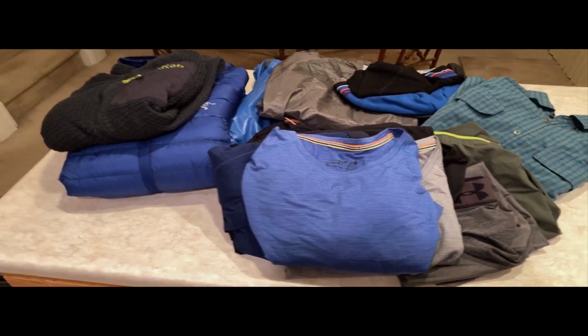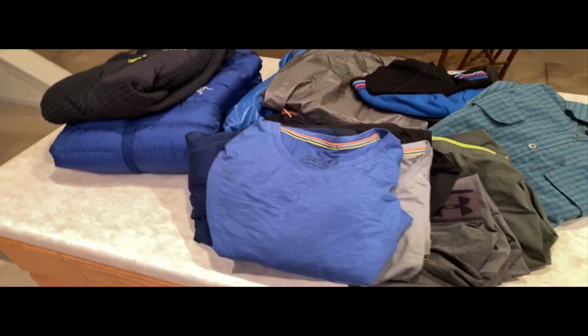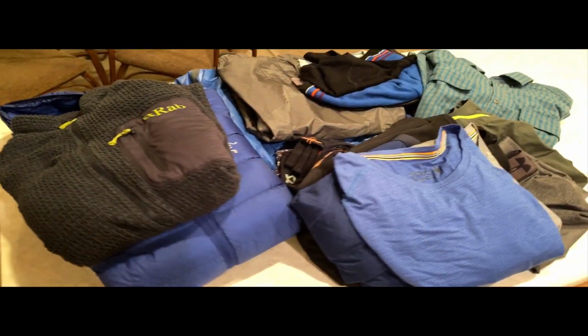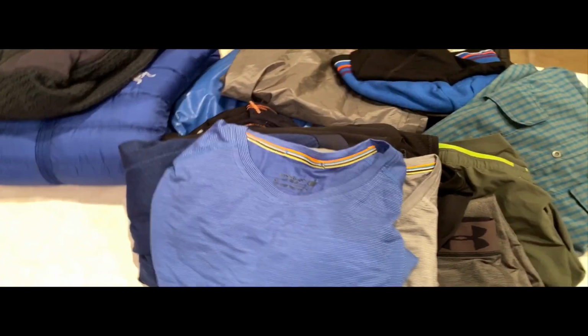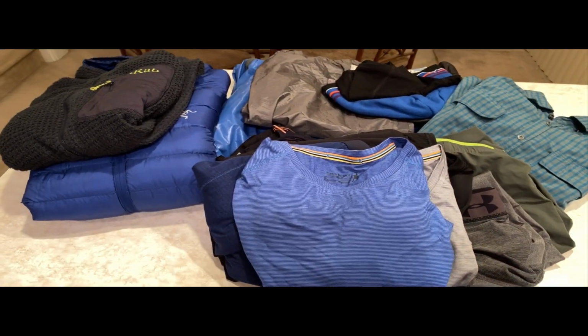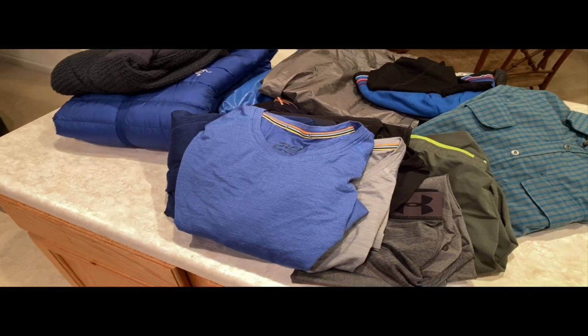Man, I know what you're thinking. You're thinking, how is he going to fit all that crap in his backpack? Look at all that. I'm sitting there looking at it, and I'm wondering that myself, but somehow it all seems to go. All right, guys, that's going to pretty much do it for the clothing video.